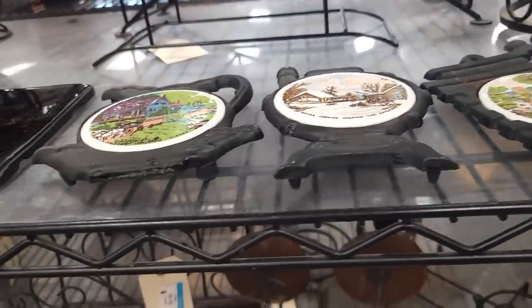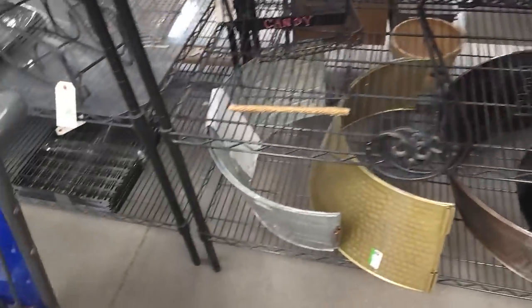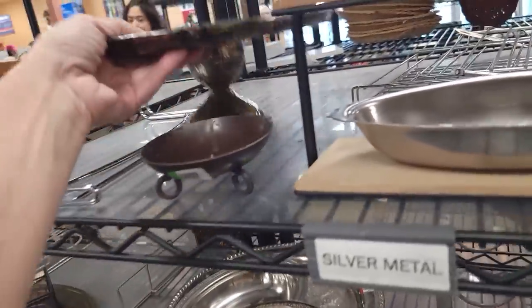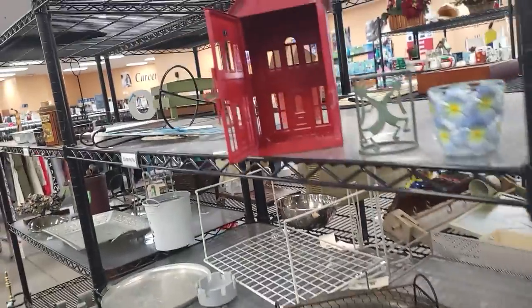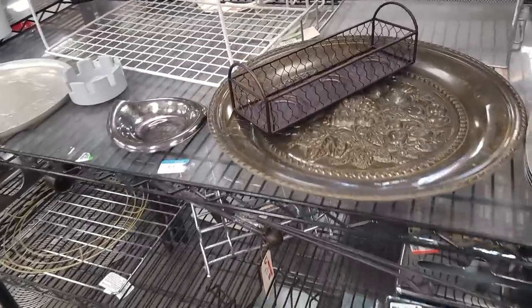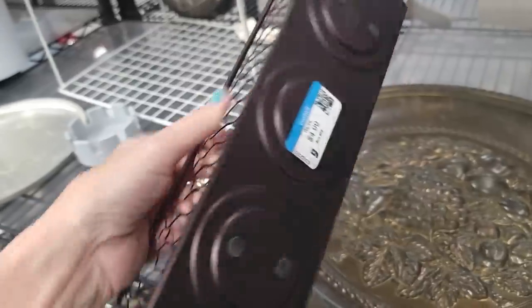Let's see, little trivets with little tiles in them. It's neat. Let's see what else we got over here. It's a pretty little, oh, it's got no weight. Darn it. If that had some weight to it, I might have been tempted, but no weight to it. And it's got a sticker. Little chicken wire. It would have held, oh, it's a party light, so it would have held candles in there.